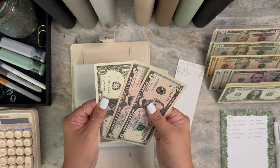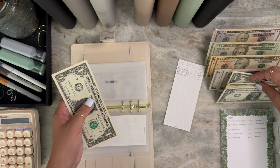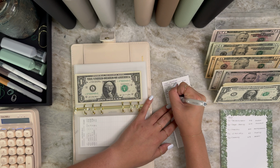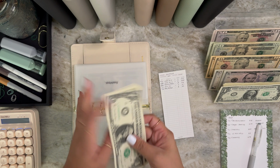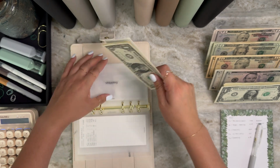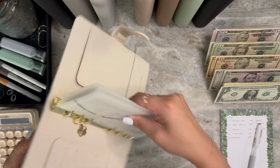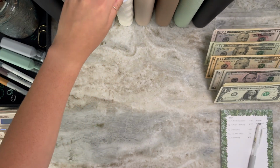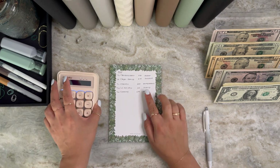Let's see here. So we have 11. I'll put these two back and I will get $2 here. Let's update this. All right, so I should have 3, which is correct. So we are good there. And I believe that is it for what I need to pull from the envelopes. So let's go ahead and check this off and double check the amount that we need to pull.